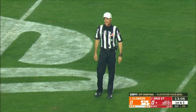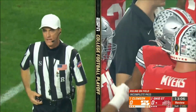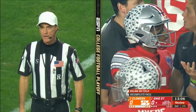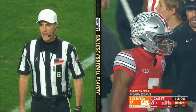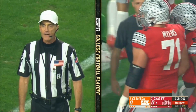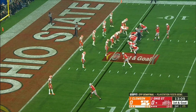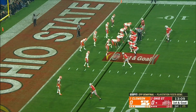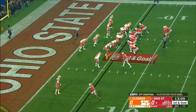Ruling on the field was an incomplete pass. The previous play is under review. To me, the requirement is a body part. Review, the runner's arm touched inbounds prior to going out of bounds. Therefore, we'll have a completed catch at the 5.5-yard line. First down. Clemson very stingy in the red zone. Opponents have only made 25 trips in here and only scored 10 touchdowns.